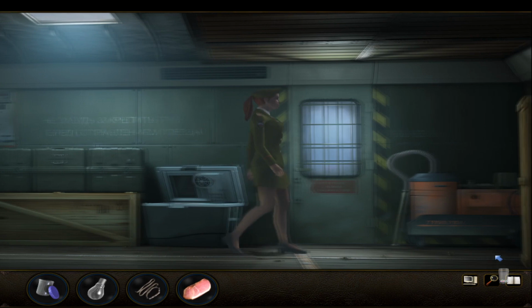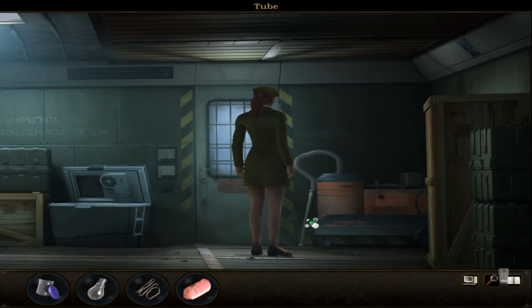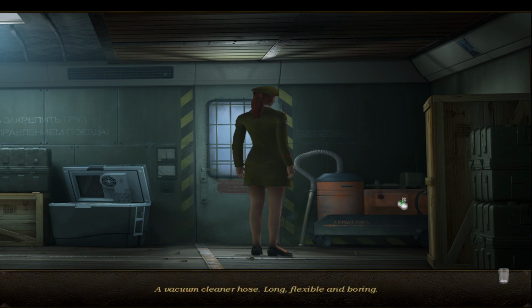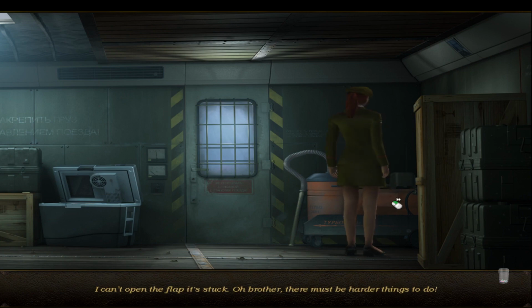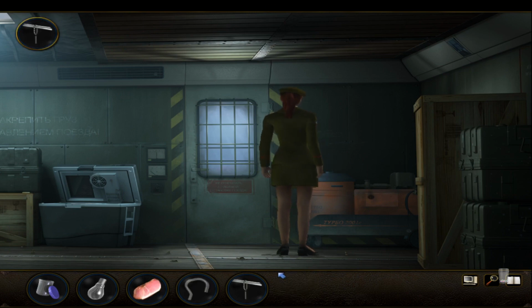What do we got here? A metal pipe. I thought it was a vacuum cleaner. A vacuum cleaner hose. Long, flexible, and boring. Boring? I can't open the flap. It's stuck. Oh, brother. There must be harder things to do. She said it was boring, but we take it anyway.